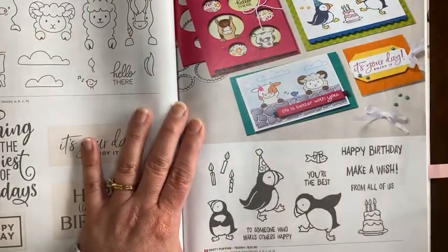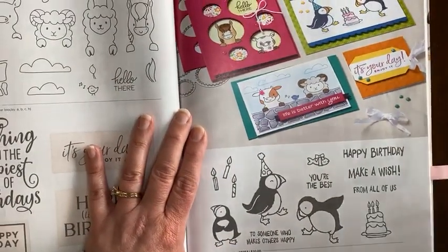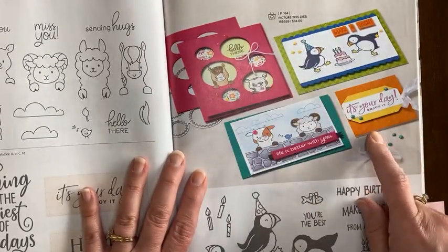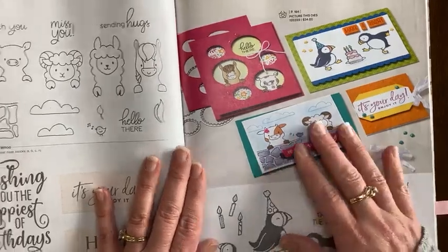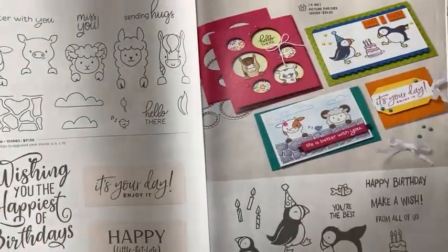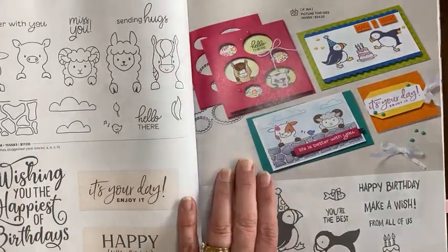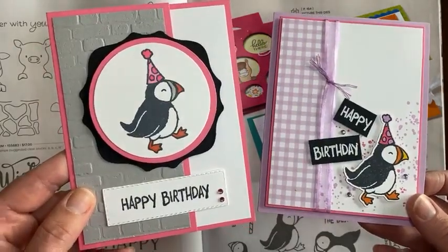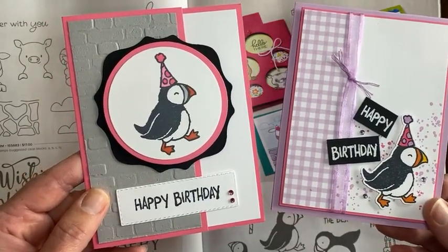This one too, the Party Puffins, has been super popular, and I marked this page just because aren't these samples just the cutest thing ever? So some are from the Party Puffins and some are from Peekaboo Farm. This is pages 66 and 67, but these are just so adorable. And I have a couple of swap cards here that I received too with the Party Puffins.